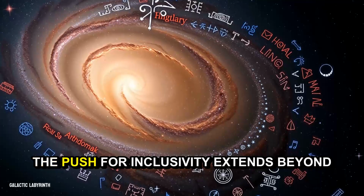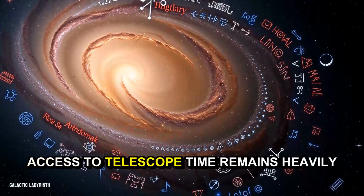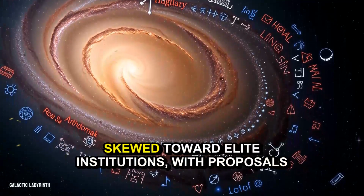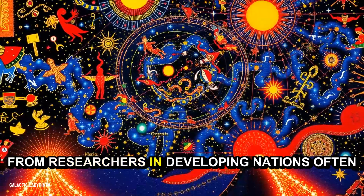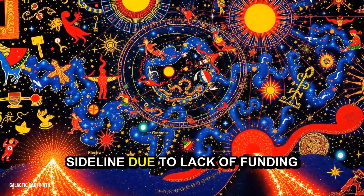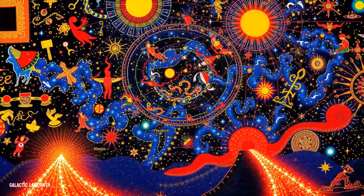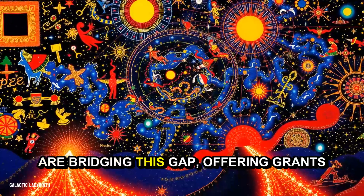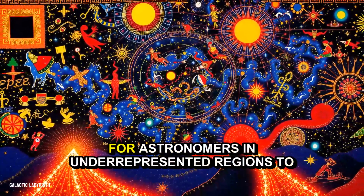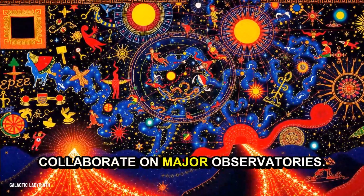The push for inclusivity extends beyond symbolism. Access to telescope time remains heavily skewed toward elite institutions, with proposals from researchers in developing nations often sidelined due to lack of funding or infrastructure. Initiatives like the Telescope Access Program are bridging this gap, offering grants for astronomers in underrepresented regions to collaborate on major observatories.